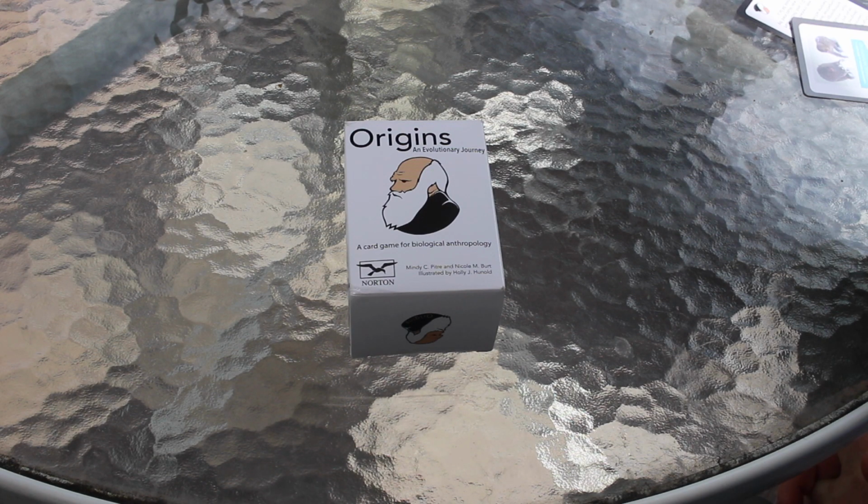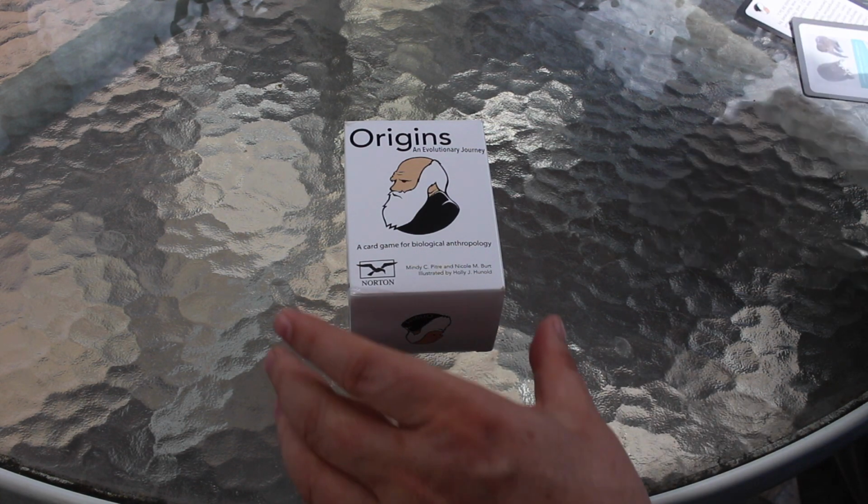This is Origins, an evolutionary journey. It's a card game, loosely defined, put out by Norton, the textbook publishers, and it's clearly intended more for classroom use than for casual play. It's got some strengths. It's actually the most detailed of the games. It's got a lot of information density packed in there. You can learn a fair bit going through it once. So sure, it's okay. Let's just take a look at it.